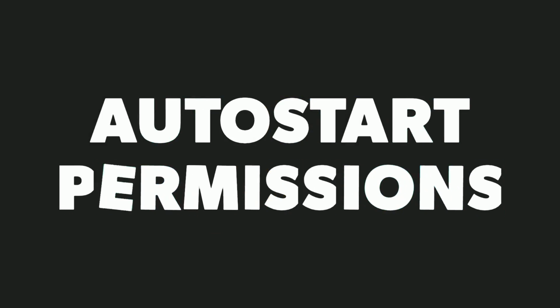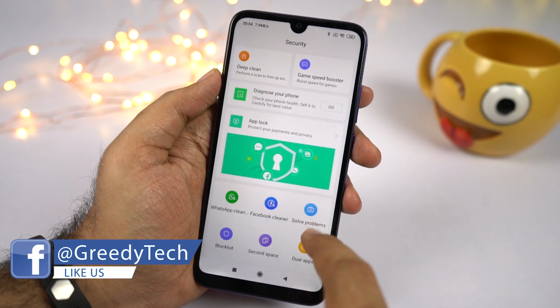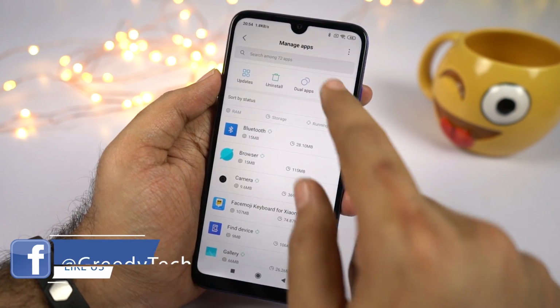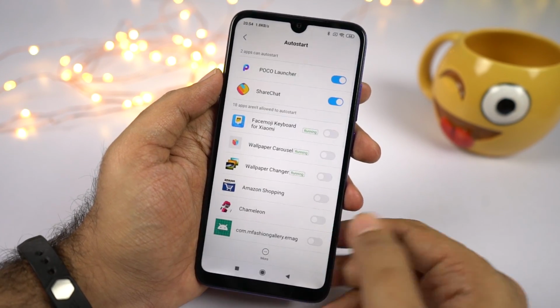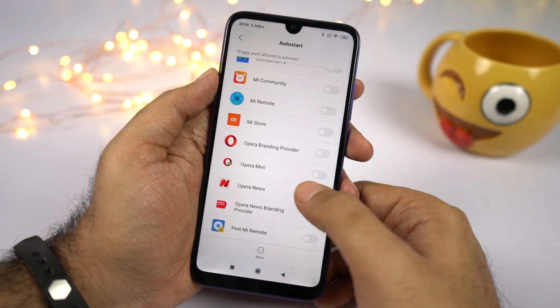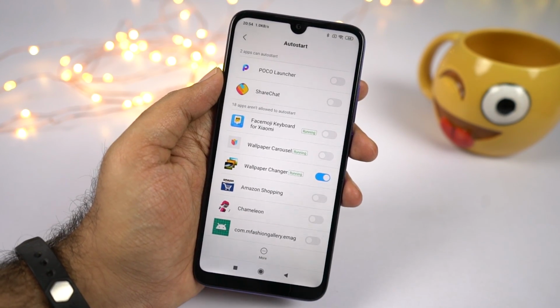Next we have AUTOSTART permission. No matter how many times you kill any application or close an application, some applications start automatically in the background, say like Facebook, Instagram and Twitter, and they end up draining the battery, especially if you don't use those apps a lot. So using this feature, you can restrict those applications from auto starting in the background.